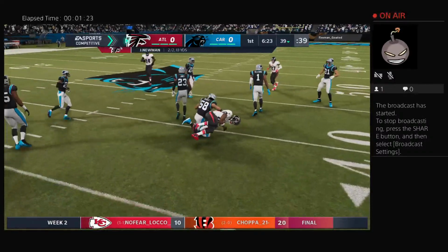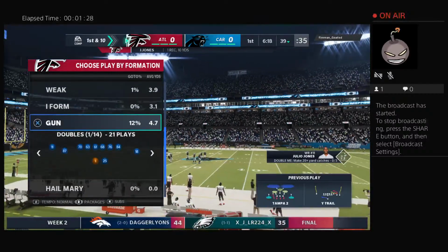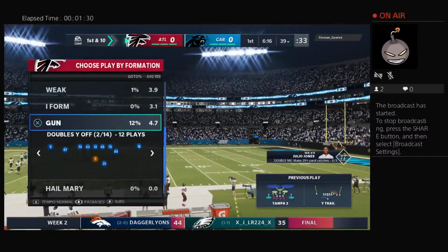And he gets this one just shy of the 40. They'll mark him down at the 39. Complete. It's a first down on a gain of 10.